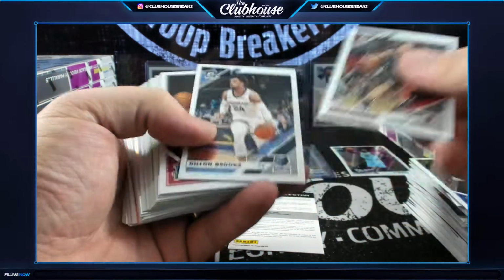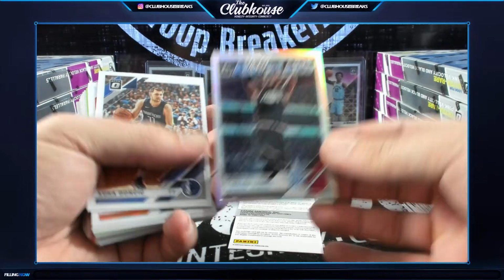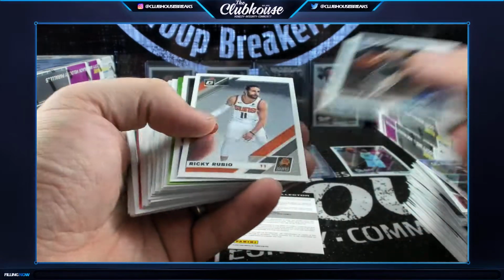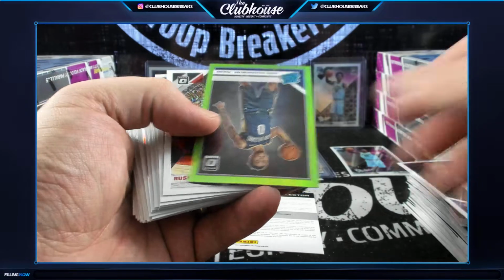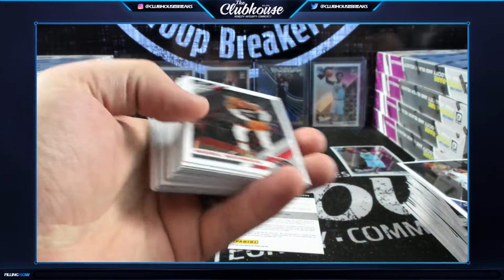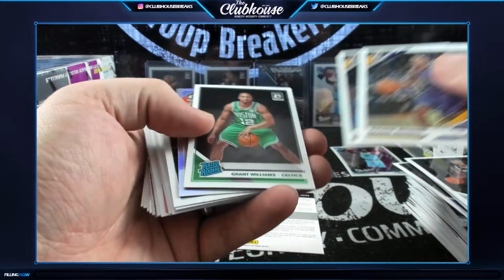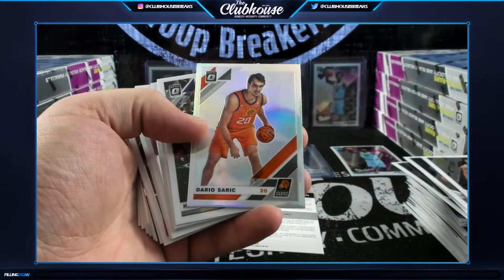Kobe, J.J. Redick, Okpala for the Heat. LeBron James, All-Stars, Hollow. Prescott for the Warriors. Nickeil Alexander-Walker, the 149 for the Pelicans. Murray, Rui there. Grant Williams with a Saric for the Suns.